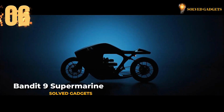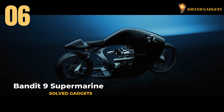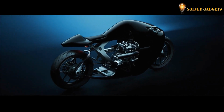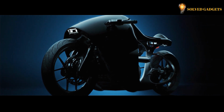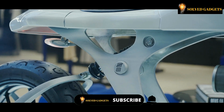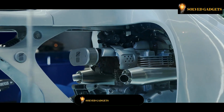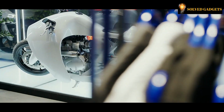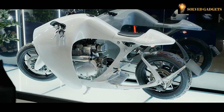This is Bandit9 Supermarine. Look at this engineering genius combined with a work of art. The following vehicle Supermarine was described as an outstanding museum-grade motorbike by the Vietnamese group known as Bandit9. The alloy, known as 70-75 aluminum, which is frequently employed in the aerospace sector, has been utilized to construct the masterpiece structure of this motorbike.